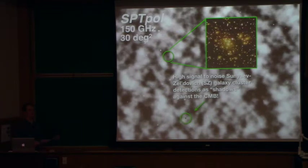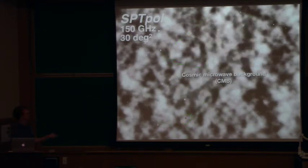These are a great way to find galaxy clusters. You can easily study, for instance, the expansion of the universe and dark energy, but I won't be talking about those in this talk. And I'll be talking, pretty much for the rest of the talk, just about the cosmic microwave background, the light that hasn't been along that structure.